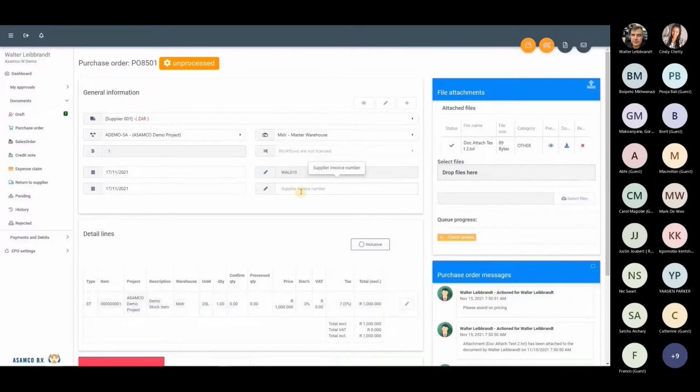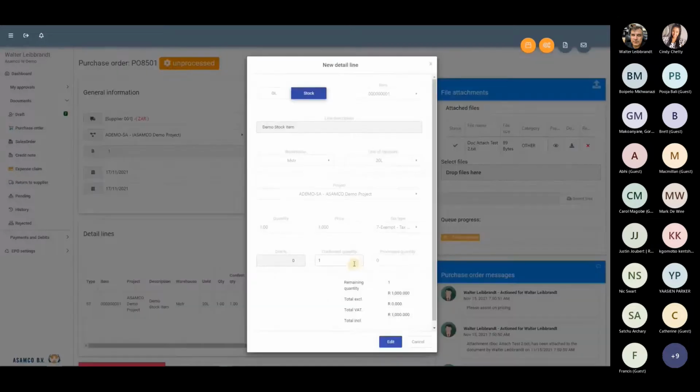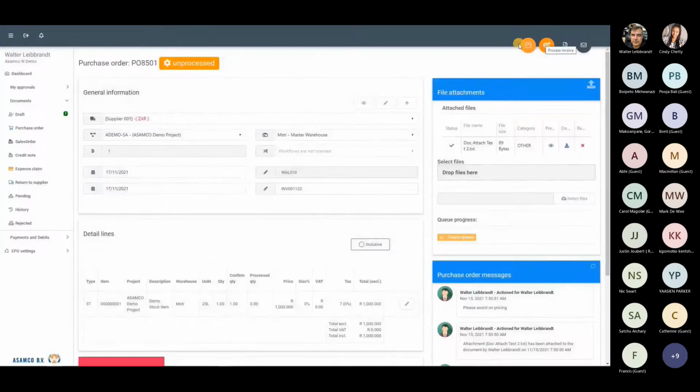Additional information required previously might have been a supplier's invoice. Once I've got that supplier's invoice, I can fill out the relevant details. Once I've captured that, I need to go and confirm the quantities that I want. And if I'm happy with that, I can now go and do a goods received note, which will bring it into stock, or I can directly do a supplier's invoice.